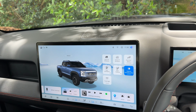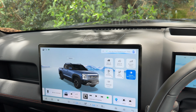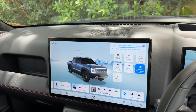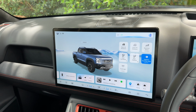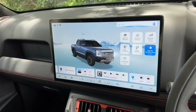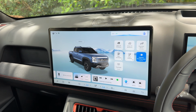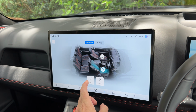But you can also use the Hey BYD, hello, turn on seat ventilation for driver. Sure, I'll turn on seat ventilation in the driver's seat. It has the best voice control system that I've experienced in a Chinese vehicle and in any vehicle. In fact, it's really simple to use, and I think that you will get used to it so easily.